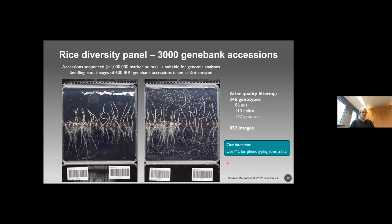While joining the PhenoRob team, we also had an offer to work with a rice diversity panel and with some images that were provided by friends of mine at Rothamsted. So the resource that my PhD student Lukas Grusenbaum is working on is 600 lines of this rice diversity panel that is completely sequenced. So we have a lot of markers available for this panel, suitable for any type of genomic analysis. And we have these seedling root images of 600 of these accessions. After some quality filtering, we still have 346 genotypes left, 870 images to analyze.